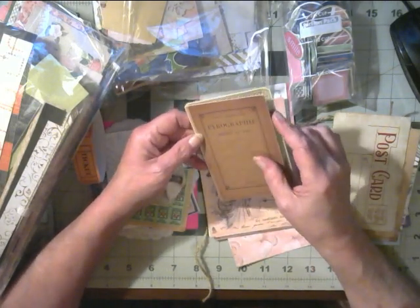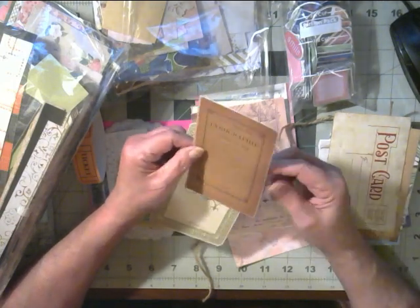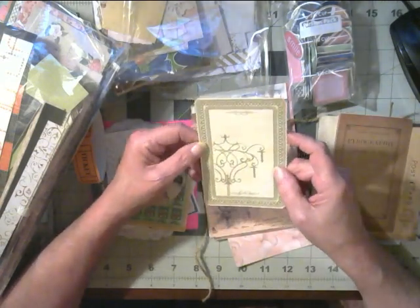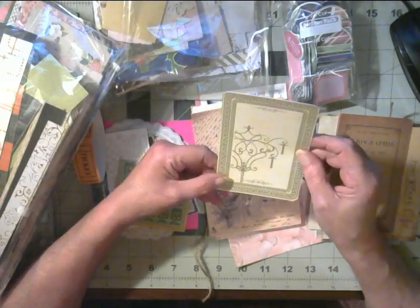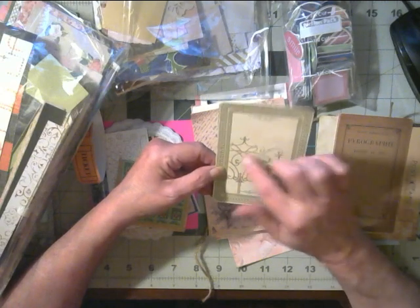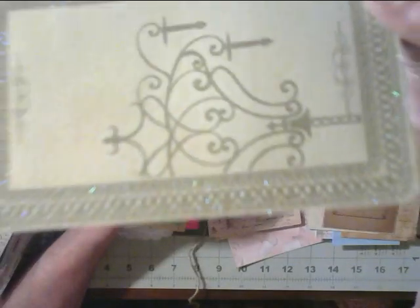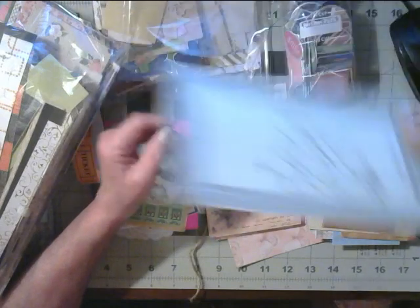some pyrography card. Look at that. This is all shiny and glimmery. It's like a chandelier. Look at that. That is something. That's real pretty. Oh, thank you.